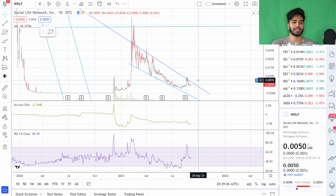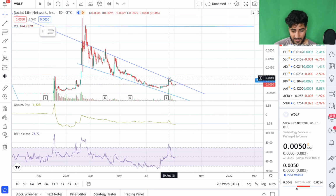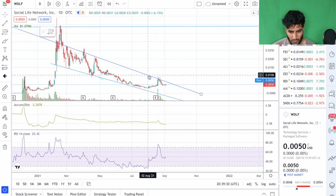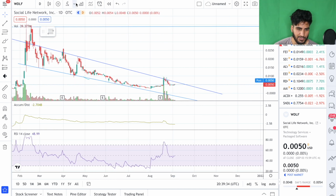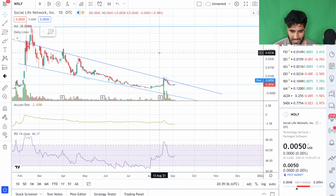Next stock of the day, we're looking at WDLF. So WDLF has been trading pretty picturesque. It got rejected by resistance and now it's trying to curl its way back up. And so it's going to go for another attempt at resistance.